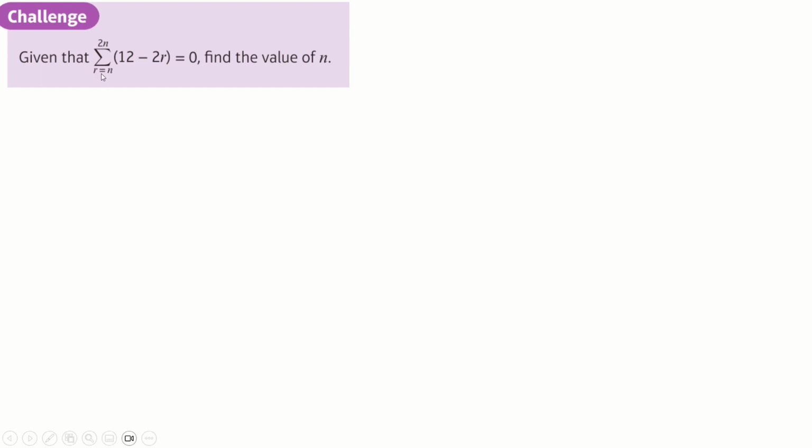The first thing to do, obviously, is to break this sum from n to 2n up into the sum from 1 to 2n, take away the sum from 1 to n minus 1. So this will now include every object from n to 2n, because I'm taking away all the ones below n. So that's good.